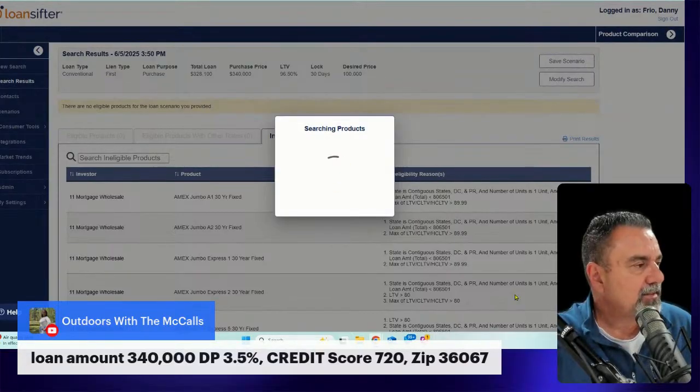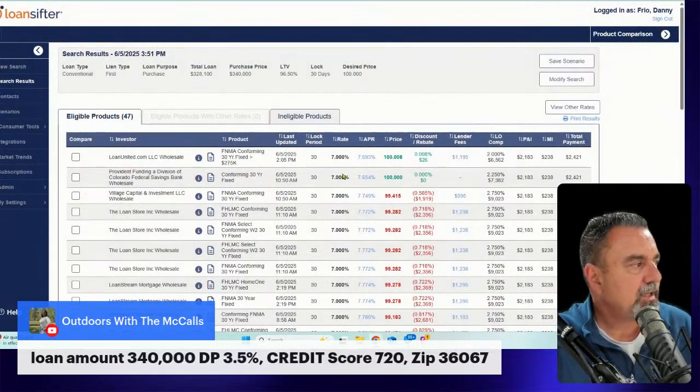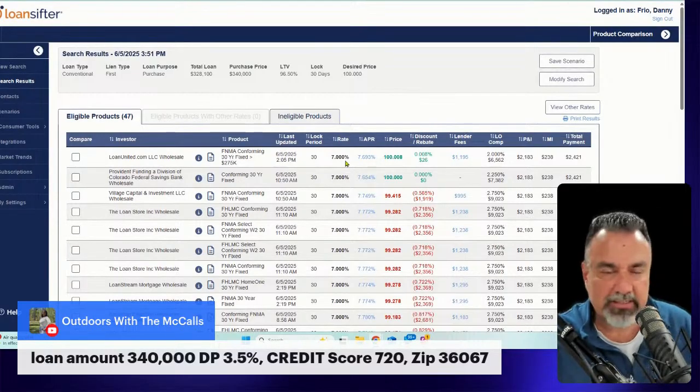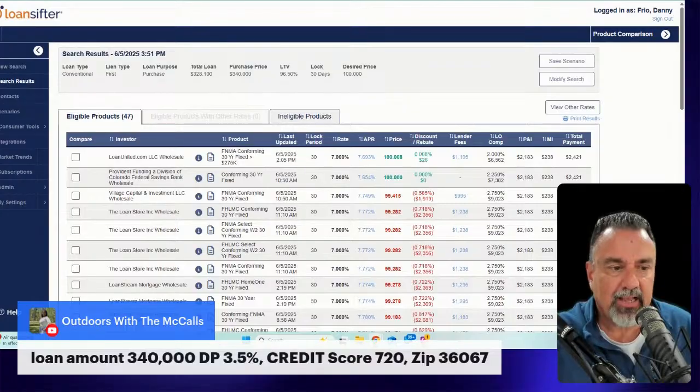Let's see what we got. That was a good call on him. I would have driven myself crazy. So in this, it's a 7% rate with a 238 PMI. So that's why you need to compare these things. And again, this is pricing right now. We might have some off-sheet pricing, get you 6.99 and things like that. But this is just to show you guys how we do this.